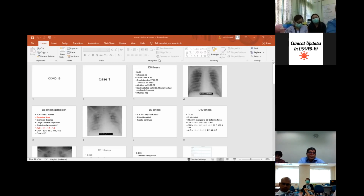Question: quarantine of healthcare workers who treated COVID positive patients in full PPE but later have symptoms. Yes, we give a lot of importance to PPE and how we train them. Every time we open a new ward, and we've got 12 wards now, we train our nurses.